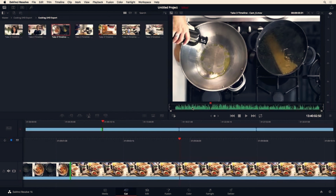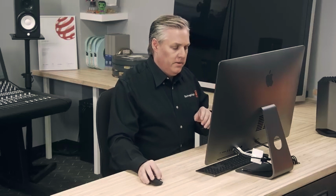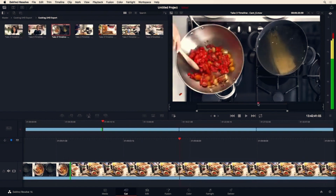Now I can also set in and out points. I can set the out point through there. You can see it's not drawing the audio waveform properly in this build, the wonders of beta software. But what we've got is the ability to move around the timeline, and I can also trim in here as well. You can see that I can change the length of the clip in here, and then I can do various edit functions with that.